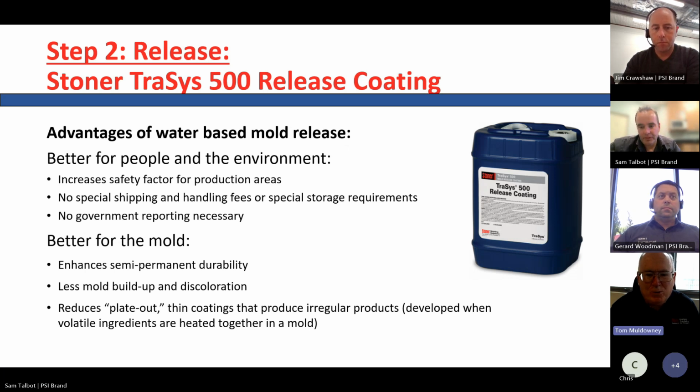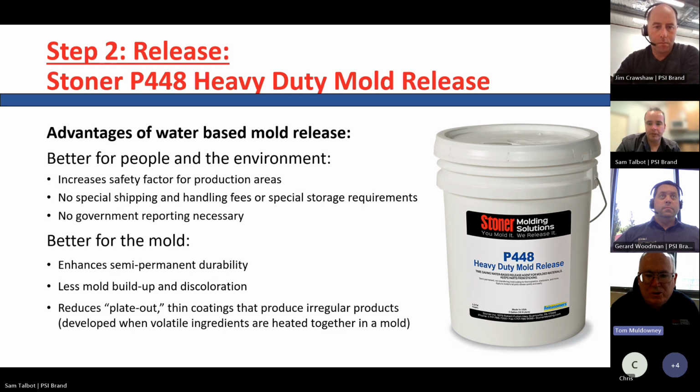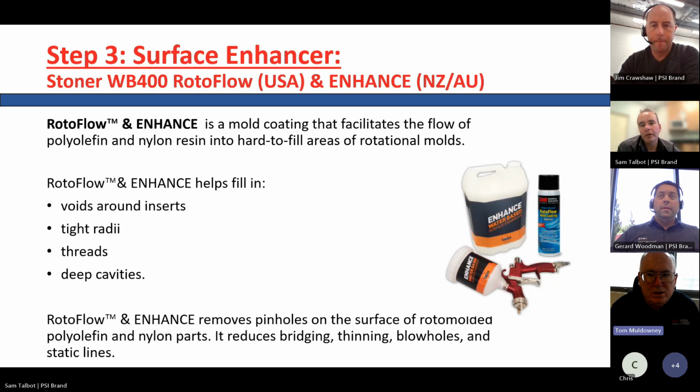Okay, so same advantages as 420, just 315 degrees C temperature resistant. Okay, and then we also have a product called P448, and this is also a water-based product, and it works on cross-linked polyurethane or polyethylene applications, and it's part of the rest of the Stoner system that we offer. And again, water-based, good for the environment, but we generally will start normally with the Trice's products first and then problem solve with the rest of our line. Okay, now I'm going to hand it over to Jim.